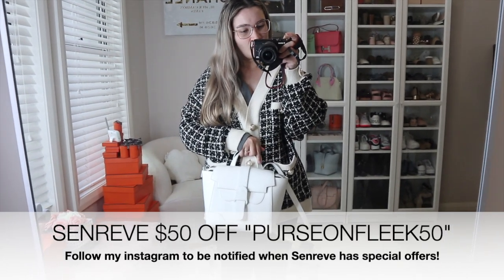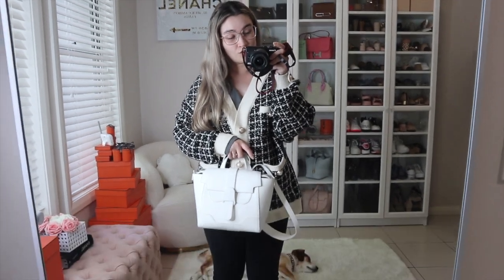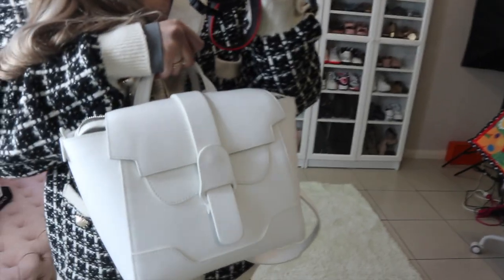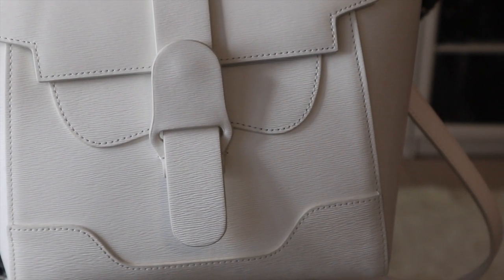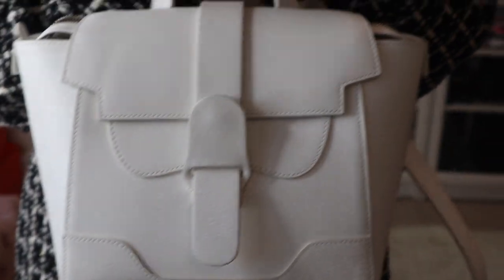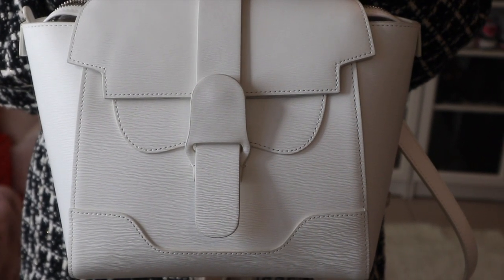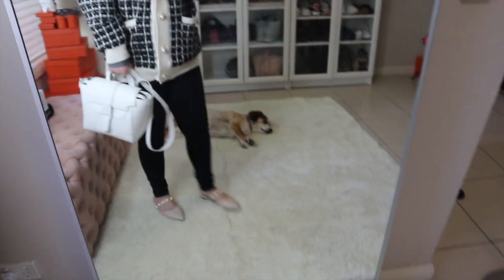But if it's no longer available, I will list the other alternative, which is Pebbled Cream, because this is actually the Mimosa Leather, if you can see, if it's not getting washed out. So the Mimosa Leather has like an oaky kind of grain to it. But the other version is the Pebbled Cream, which is usually cheaper if it's not the showroom piece. Pebbled Cream versus Mimosa.